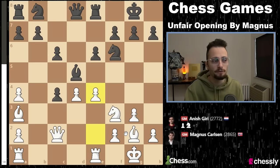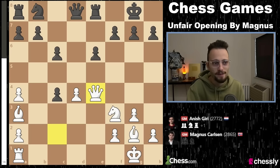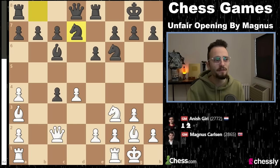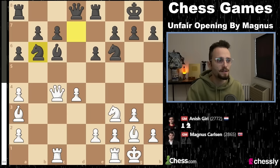You really cannot allow e4, because white will get two pieces for the rook and a pawn. Two pieces are better than a rook and a pawn. They just are. So queen c2, knight bd7. And at this point, black is like, okay, well, if you take, I'm going to go knight b6. Magnus is like, okay. Queen c4, knight b6, you can have my pawn.